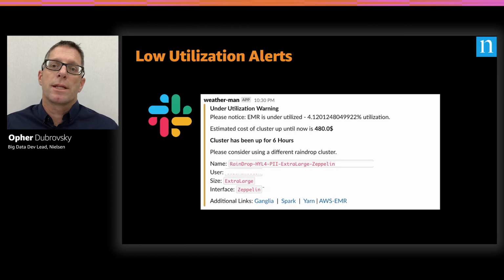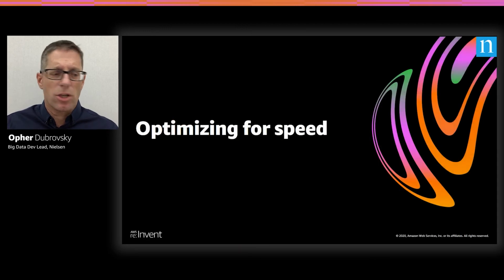The other problem is that data might be skewed, and as a result, the cluster may be working fully, but not in high load. And again, that's usually an issue with the query. So this is an indication that you might want to go into the Spark UI, take a look at the explain of the query plan, and figure out if your query could be optimized and written a bit better. Let's talk about optimizing for speed.